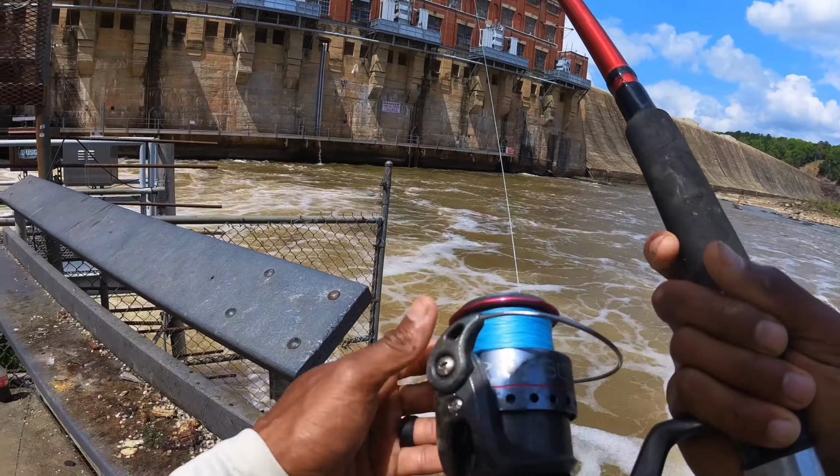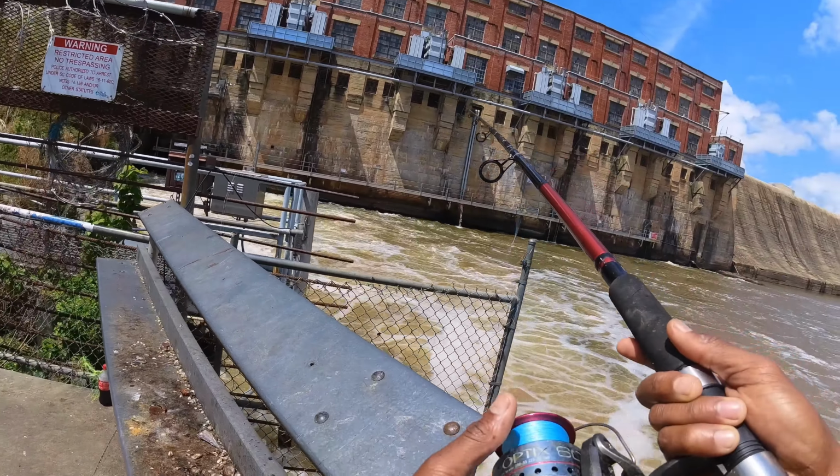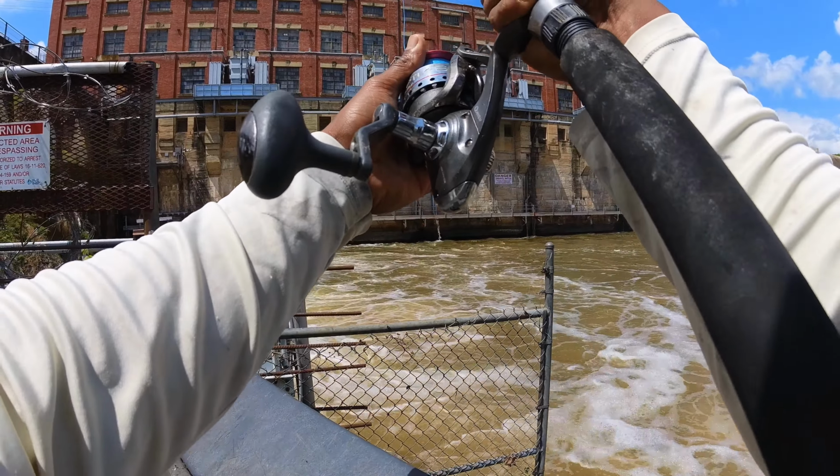All right, here I go again. I got that same perch head on there. Trying to go back and get another one. See, man, this is back-to-back action right here. I caught that other one and then going right back in.